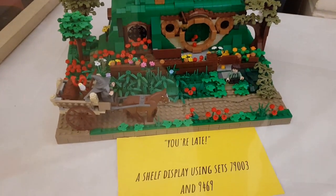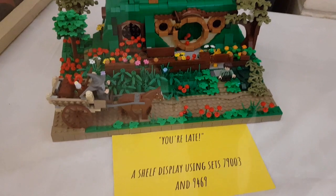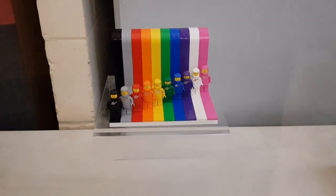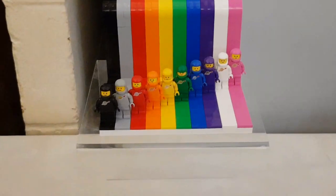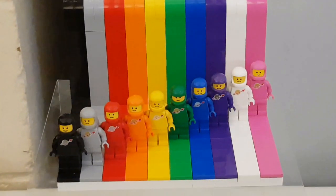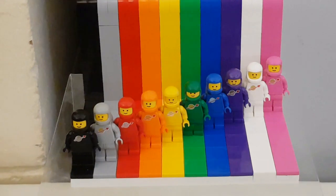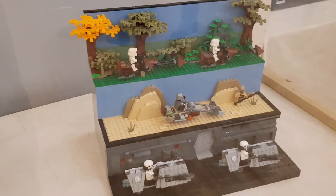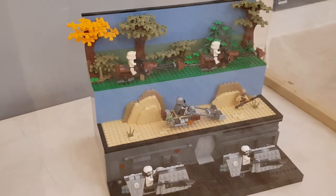There's a rather nice little display there of the Lord of the Rings house. And I really like this. The Everyone is Awesome, but it's been changed with the space minifigures. That looks brilliant. I'd love to have that. Absolutely amazing. And this rather nice set here of the different Star Wars levels, as it were.